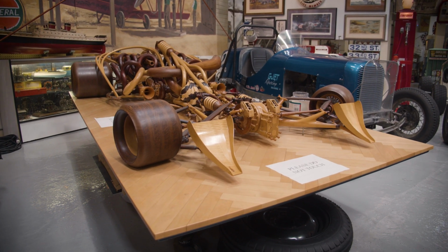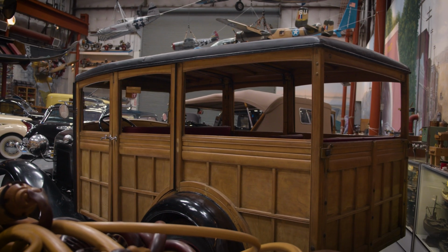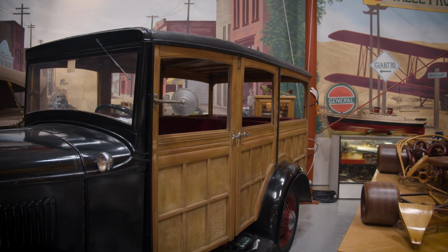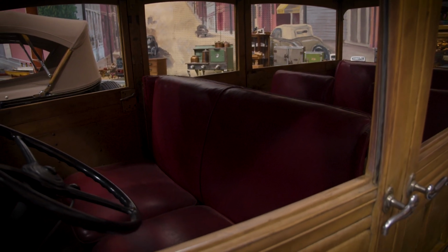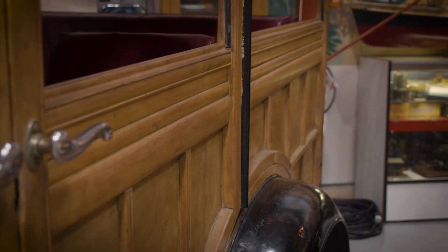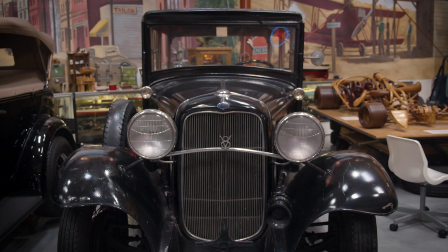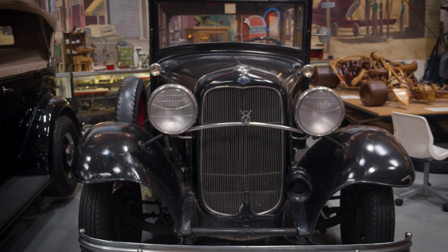This is a '32 Ford Woody, flathead powered. I bought this from a friend of mine in Michigan. He was one of the officers of the Michigan Hot Rod Association, and also was involved in putting together the Detroit Autorama. His name was Al Maynard.